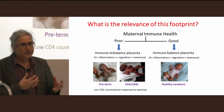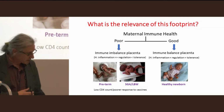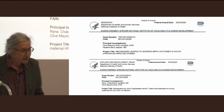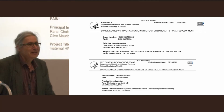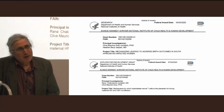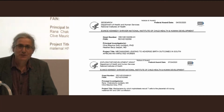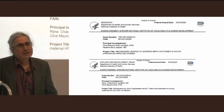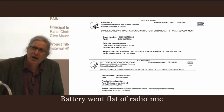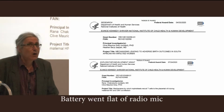So I think we're at the first stage of trying to unravel events in the placenta. And we've written a couple of grants to the NIH, we being my team, and luckily they've got funded. Those are the funds that I've brought across to Stellenbosch. And I'm standing here because I want to work with you. I want to collaborate with you to understand what is happening, especially with the trophoblasts, what might be happening in those cells that might be attracting these CD8 cells into the placenta.